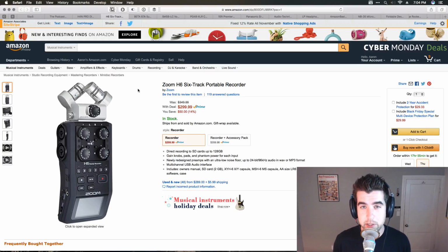And I say interface because you can actually use a USB cable that's included when you buy one of these, or it should be, or you can just buy one on Amazon. They're cheap. And you can actually plug it into your computer and plug the microphones in and record straight to something like GarageBand on your computer, or you can just take this thing out and plug some microphones into it and record straight onto an SD card. And that's awesome. So these are cool little microphones.